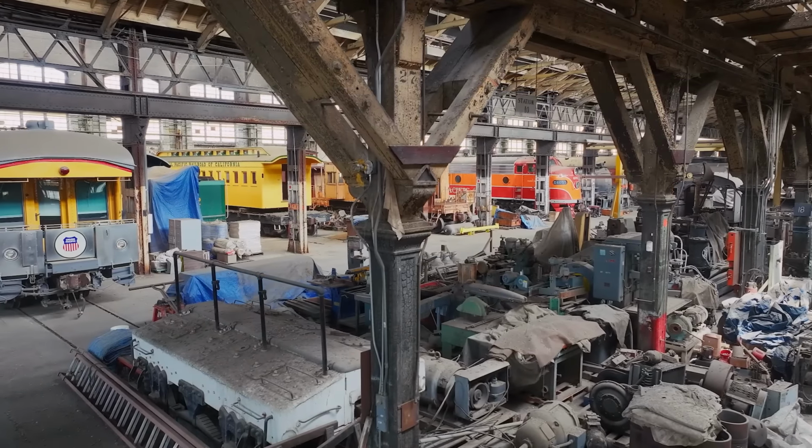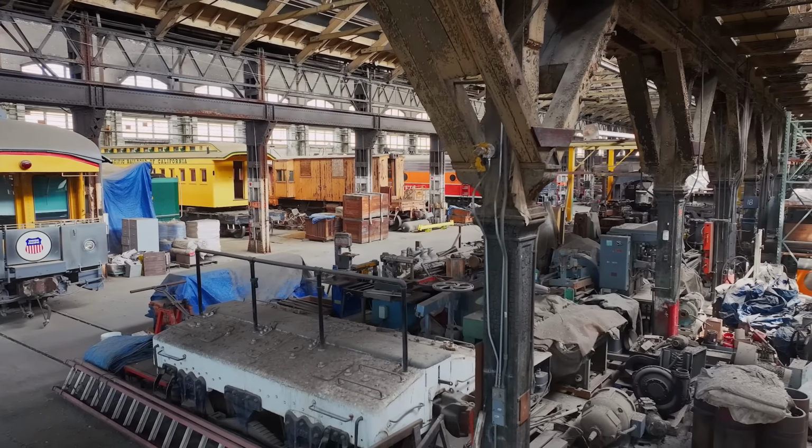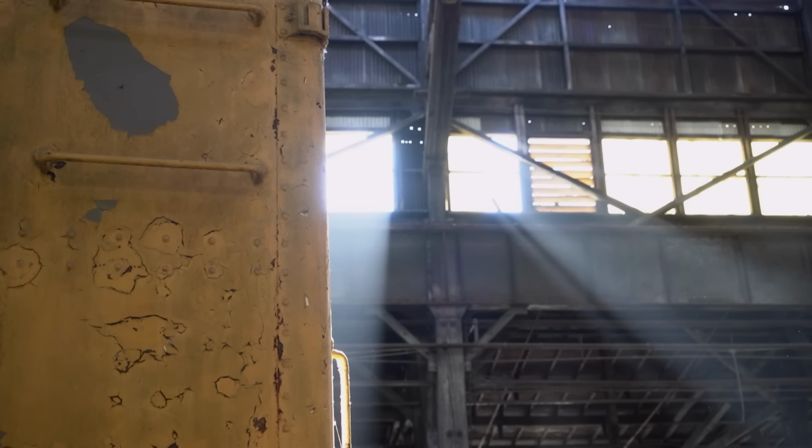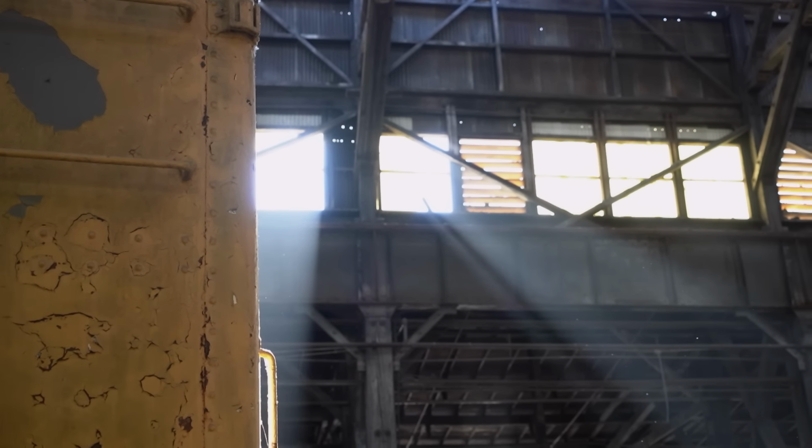And then the erecting shop, which is also a site that we have out here, that's part of California State Parks. And as I look up, I see the sky. A little bit of sky. A little bit, just a tad. A little sky peeking through. Is there a story there?